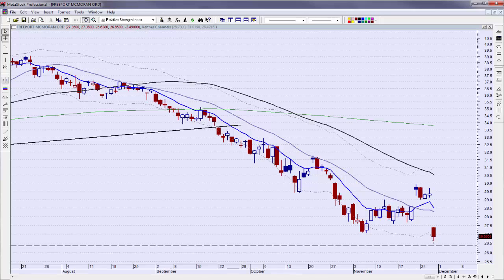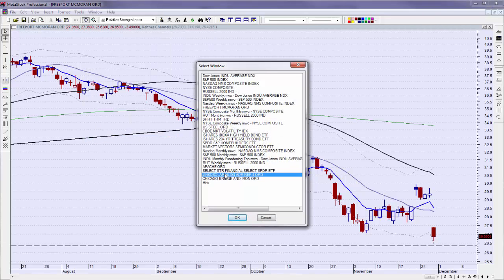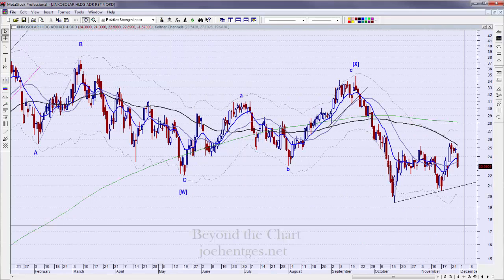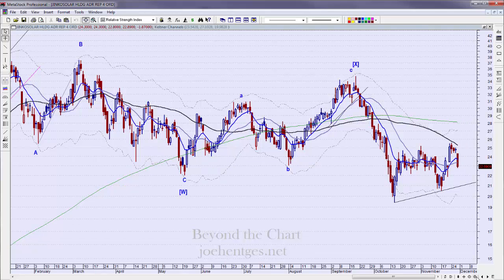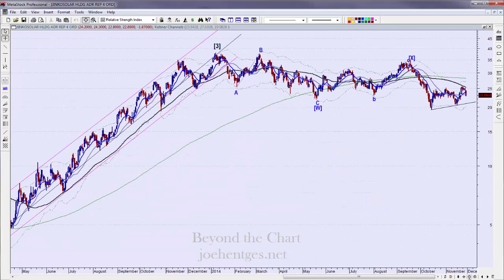All right, the next one is the solar stocks, which got whacked yesterday too. So let's take a look at Jinko Solar. That was the third biggest percentage loser of the day, and this is dropping back down. I thought maybe this corrective move here was enough, because what are we doing on Jinko Solar? We're going sideways.